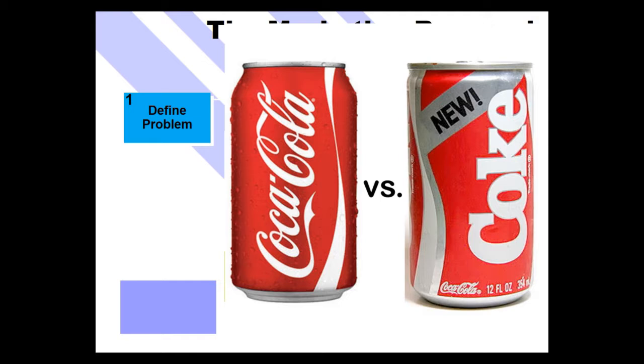Now take a look at the Coke can on the left, right below the Coca-Cola script. That's what the Coke can looked like up until the mid-1980s. They made a slight change to the Coke can in 1985, and here's the very, very slight change, Coca-Cola Classic. Now, what's the difference there? Why did they change it from Coke to Coca-Cola Classic? Well, when they came out with New Coke it was such a failure because people didn't want New Coke. They wanted their iconic Coke.